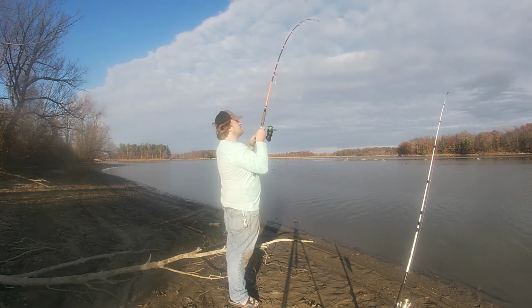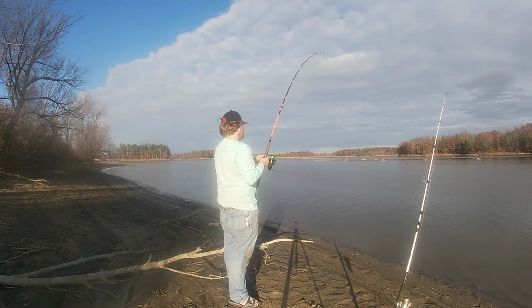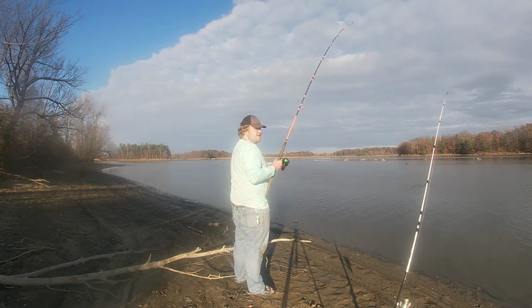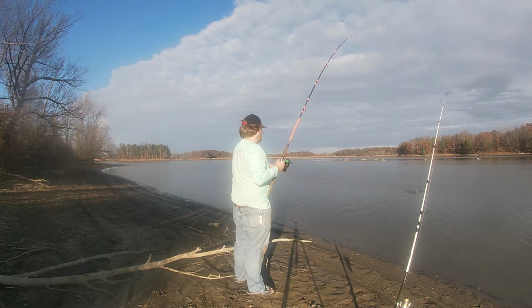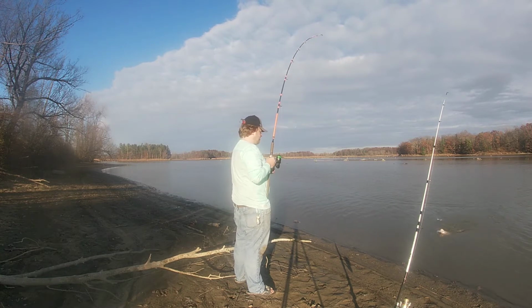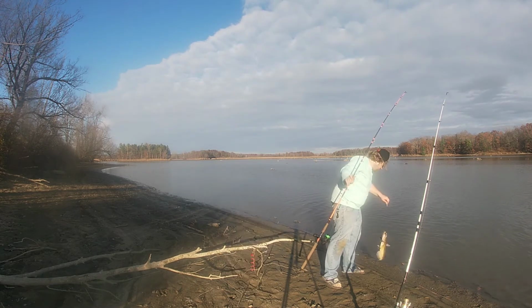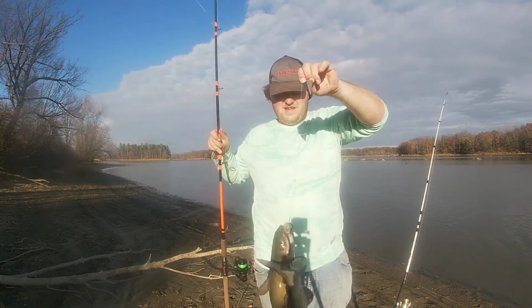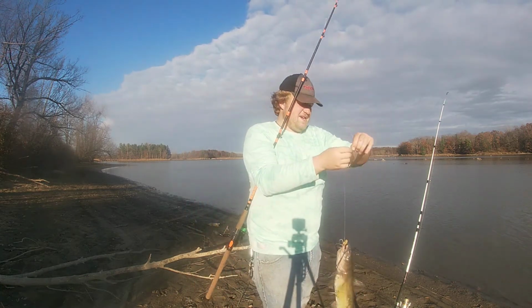Got him. We are putting a clinic on them today, people. Nice afternoon, late fall bite. Low water, fishing in the timber. Goodness gracious, they were coming through and they were chomping this stuff. There's a nice male for you. Got a big blocky head on him.